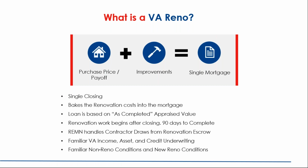The thing about a renovation loan on a 203K or a Homestyle that everyone out there should know is that on the lender side, the loan is insurable after closing on a 203K or Homestyle. With a VA Reno, it is not insurable until all the work has been completed. That is why we are a little bit more strict for 90 days to completion.